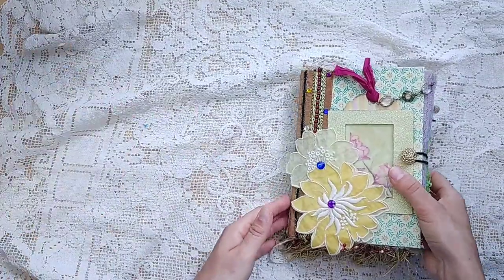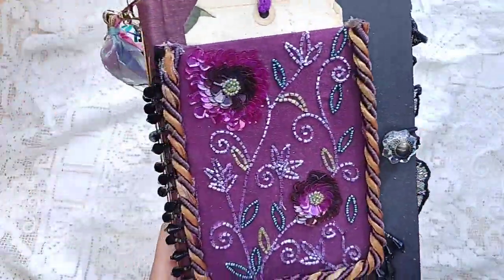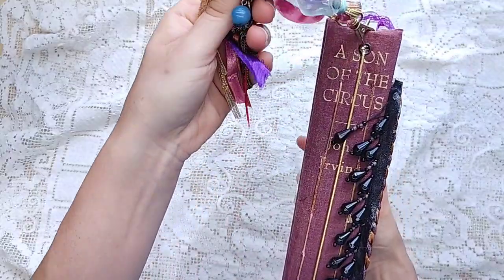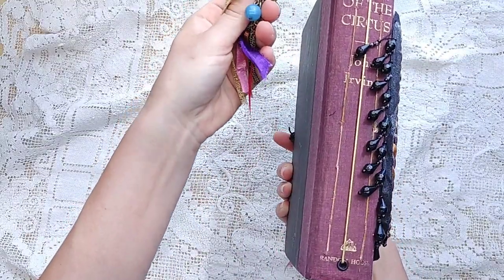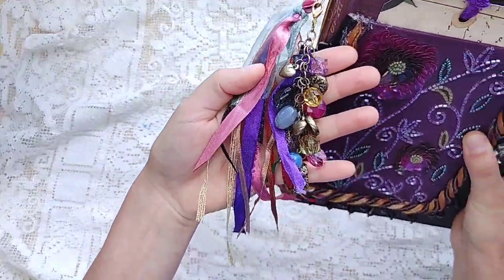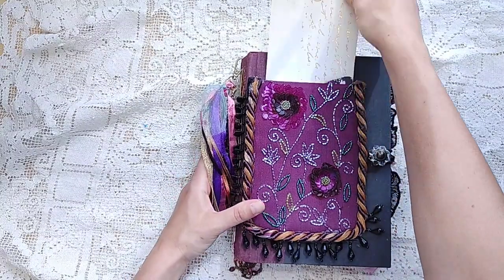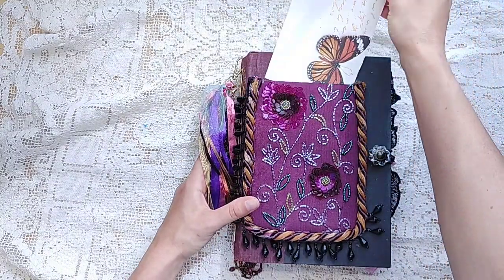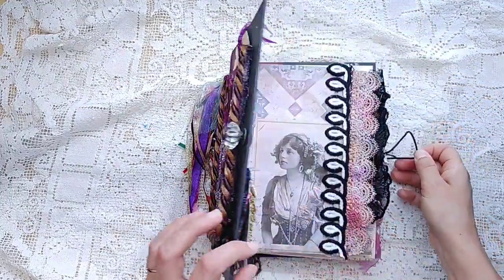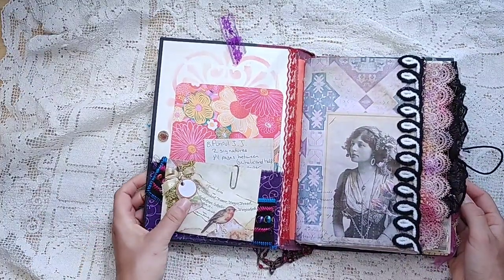Very beautiful, Beatrice. And then the last one for today, if you love purple, like dark purple, look at that. We have a black and purple cover. It's just a repurposed book cover. There's a tassel here. And then look at the beading on the front. There's a big tag, a big butterfly tag. Purple. How pretty. Look at that.